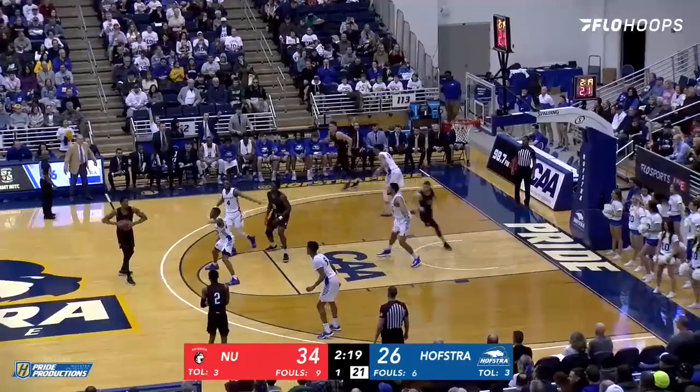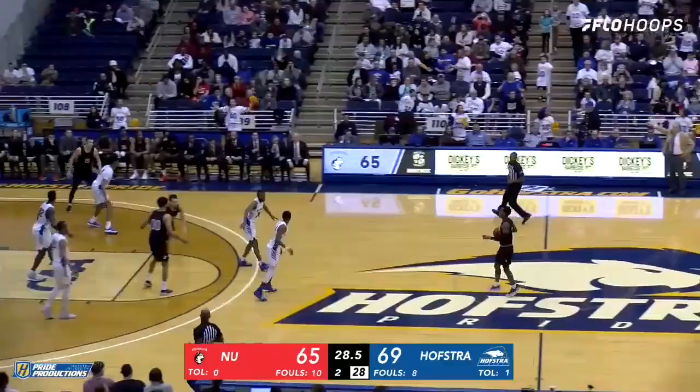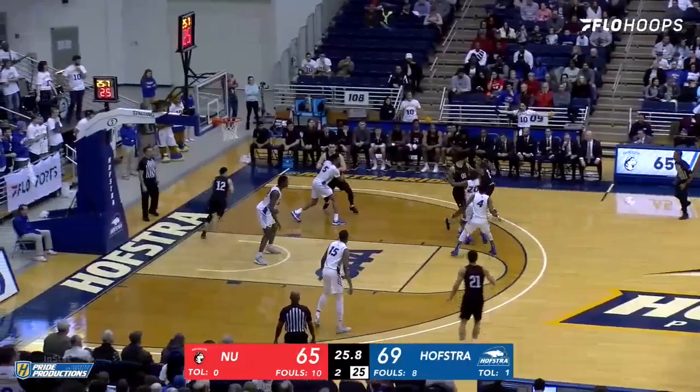Walker has it on the near side for the Huskies. Finds Roland, guarded by Pemberton on the near side. Step back, jumper, no good. Walker brings it up the court for Northeastern. Gives it to Roland on the far corner. The three is no good, but Smith.